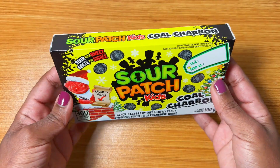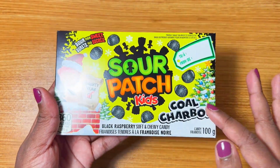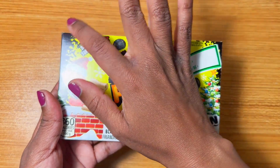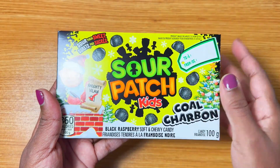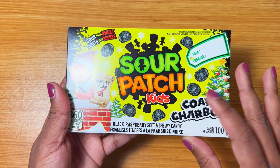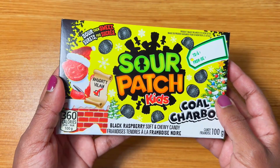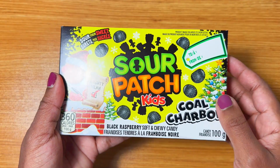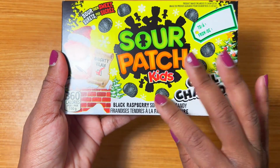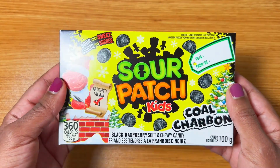And so here we've got this nice box of candy, and it does look like the Cherry Blasters type of motif, right? Because Cherry Blasters come in a package that has black and then yellow in the front, but this says Sour Patch Kids. And we see it says coal, and these are lumps of coal, well, candy coal. And I actually didn't realize what the flavor was until I read it here, and it says it's black raspberry. Now, sour black raspberry candies sound really great to me, so let's open things up.